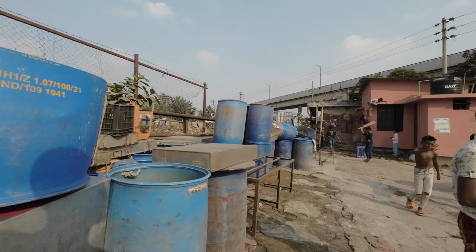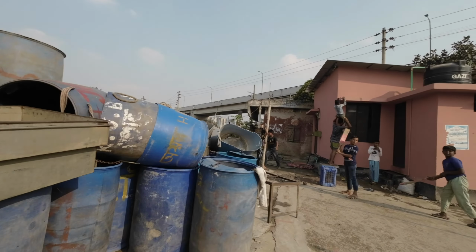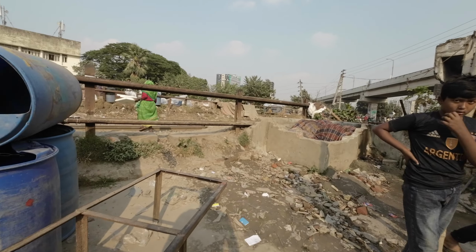And at one point I tried to rush in to get a closer shot while he was still climbing up, but he was getting back down. I managed to get this shot. I do still like how it works since it's mid-action.